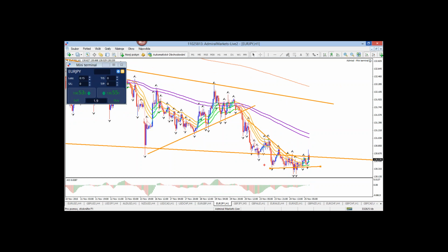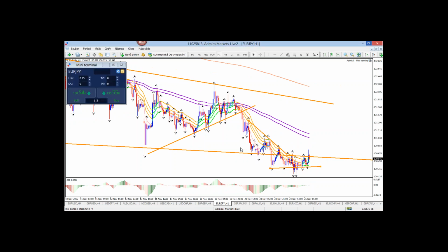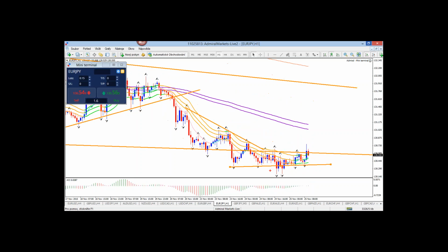Kind of made an inverse head and shoulders here. Broke out of this resistance. I think that yesterday I was saying that it could bounce, if anything, because there were some reasons like bottom of the channel, divergence between these bottoms, and eventually did break this resistance trend line. Took some time, but it's very slow.